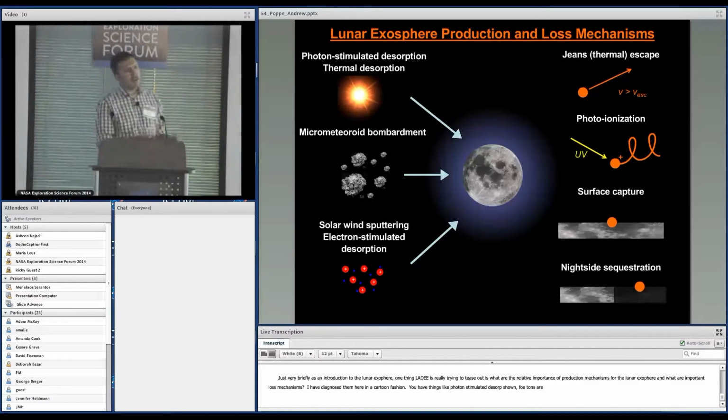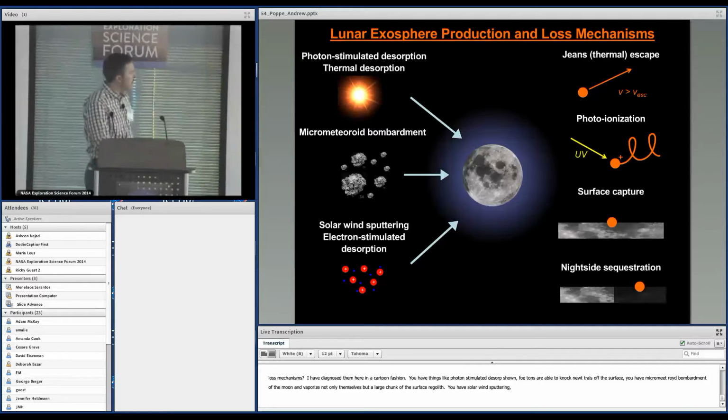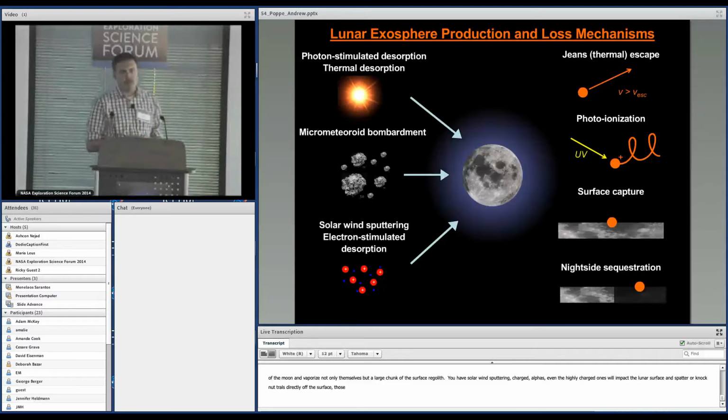You have micrometeorite bombardment, where interplanetary dust grains will smack into the surface of the moon, and they vaporize not only themselves, but a large chunk of the surface regolith themselves. You also have solar wind sputtering. So charged protons, alphas, even the heavier, highly charged ions in the solar wind will impact the lunar surface, and they'll sputter or knock neutrals directly off the surface. And those are sort of the generally commonly accepted main production mechanisms for the lunar exosphere. And we would like to understand which pieces of those are most important, or how each of these changes.